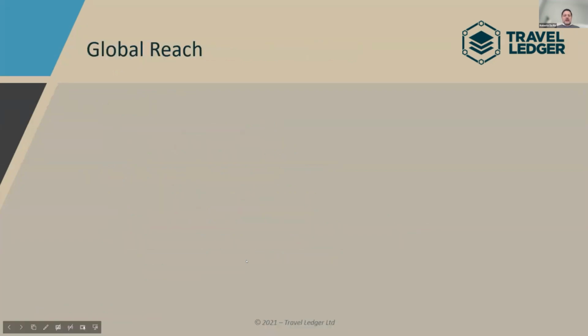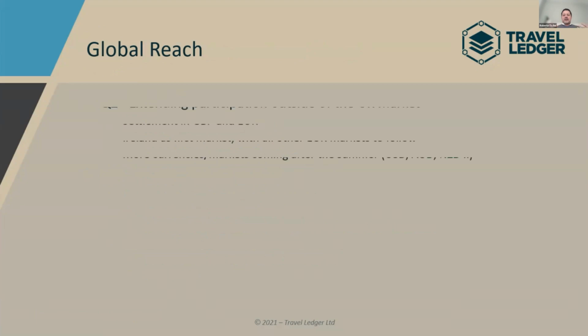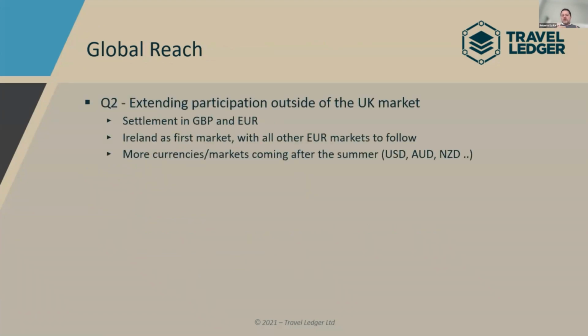So everything is going to be done in a stepped fashion, obviously. But the idea is for Travel Ledger to expand beyond the UK and give us some global reach. So throughout Q2, as I said, we will be extending participation in the UK market. And after the summer, we're even looking beyond the euro. The banking partners that we're working with give us the ability to add additional currencies and do business in a number of different markets.